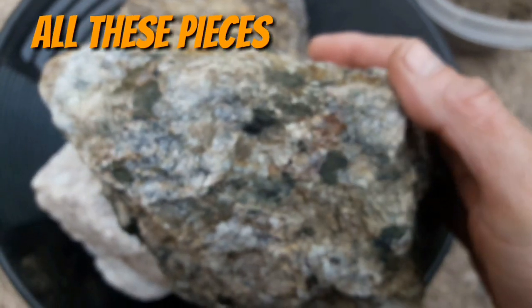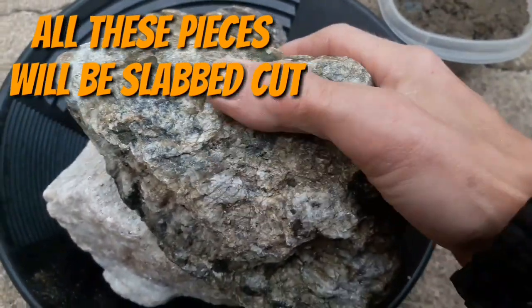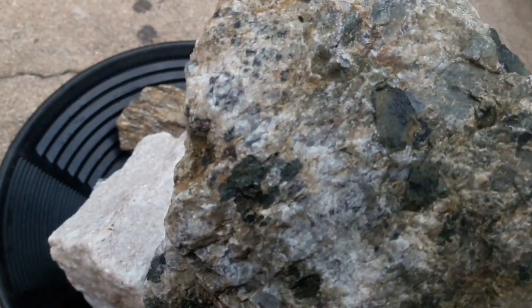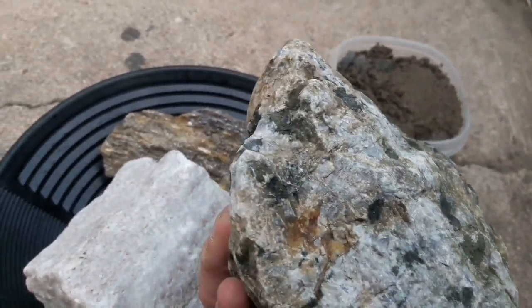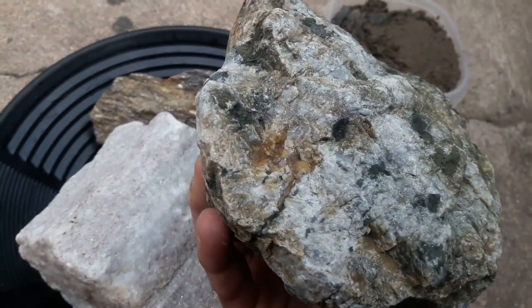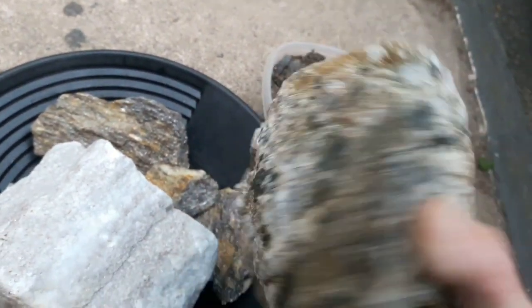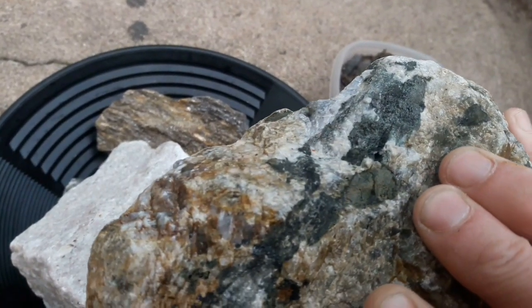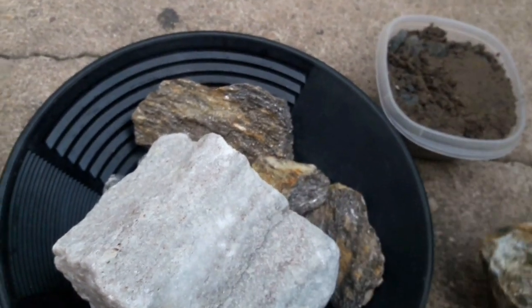I found this one, and this one is pretty cool. It's quartz. It's some granite on here. This thing is completely mixed in. It even has some rust stain in it, so it has iron in it. But it's definitely a nice quartzy piece that might be worth crushing. It has Ovaltine in it, which is mantle material.